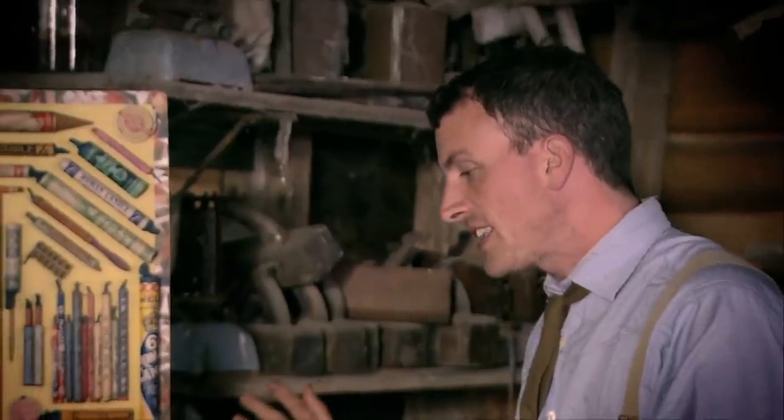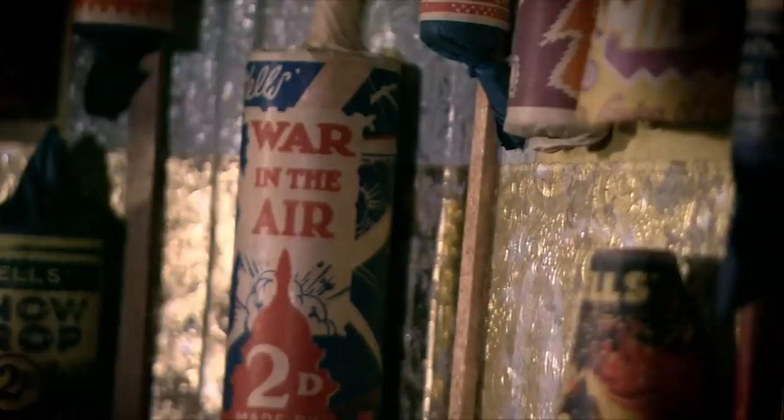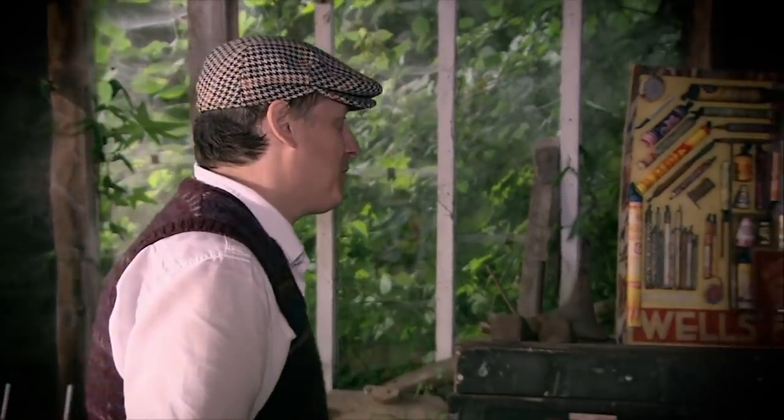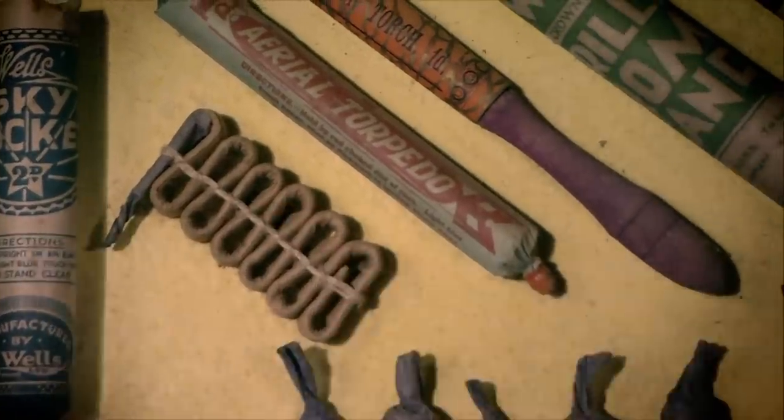So these are the sort of things that had actually been banned by the time we get to 1939, 1940. Absolutely. War in the air. The shape of things to come, unfortunately. Yeah, it's rather prophetic, actually. Very much so. What's this one? This is a jumping jack. That's the jumping jack, and it would chase you around the garden.